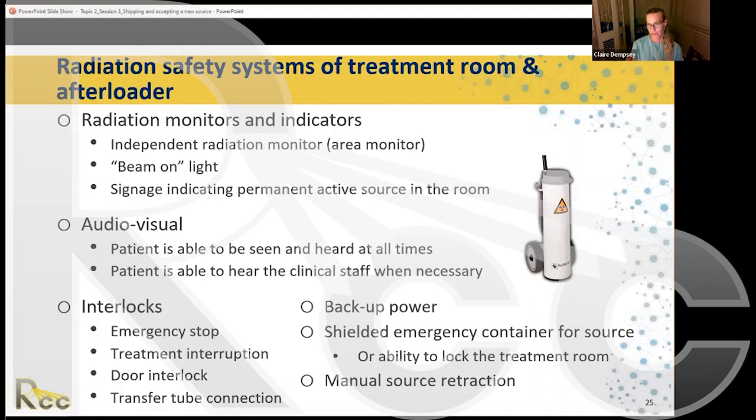This next point, the shielded emergency container for the source, is a little bit contentious. Some people say you have to have one. Other people say not necessary if you have the ability to close off your treatment room. So the shielded emergency container is if, for example, your source gets stuck outside of the afterloader. So you're having a patient who's getting treated, the source is driven out through the transfer tube, it's inside the applicator, inside the patient, and it gets stuck. It's not moving, you can't get it out. So what you need to do is go in the room, get that applicator out of the patient and put it inside the shielded emergency container, and then close off the room and call a manufacturer or an engineer to get help. So some people say the bunker, if it's shielded properly, is a shielded emergency container, whereas others will say, no, you need this specific one.